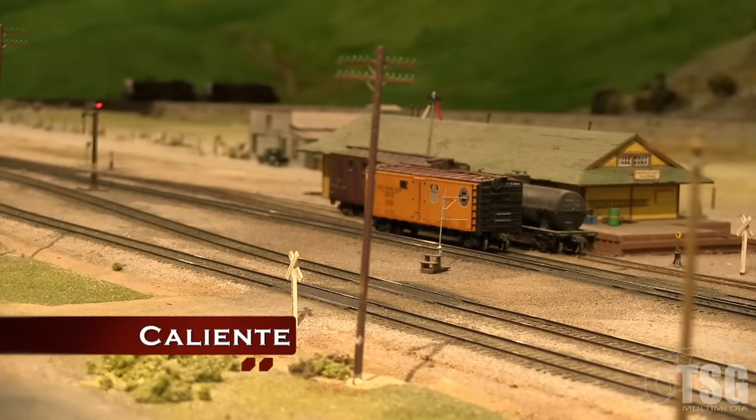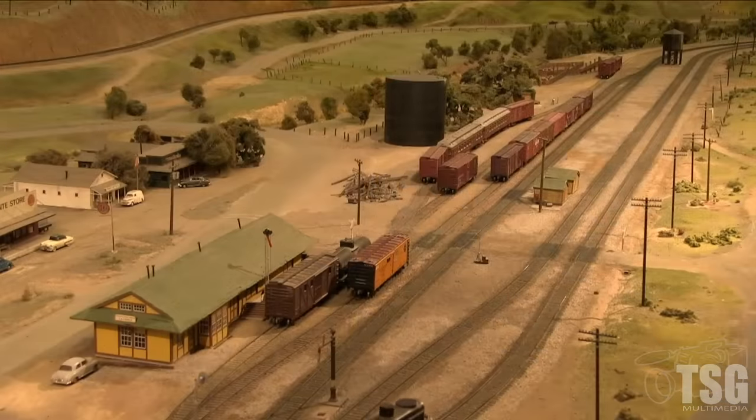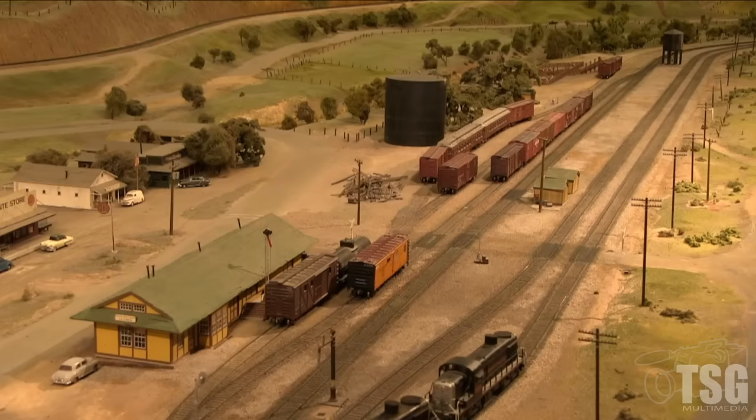Here we are at Caliente as a pair of RSD-5s drift down off the hill. At Caliente, there was a water tank for watering steam helpers, a depot, corrals, and a small town.